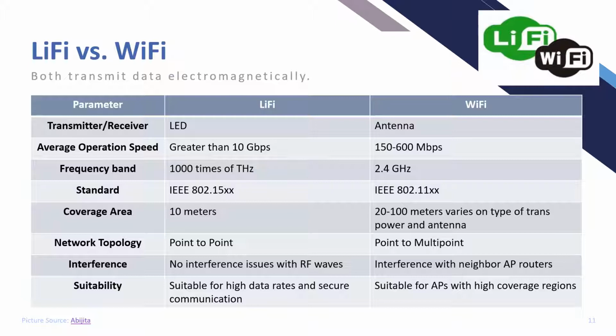So it definitely depends on your kind of requirements. Sometimes Wi-Fi might be a little bit better for you rather than Li-Fi. However, I still stand with the idea that having both of them together would be pretty great.